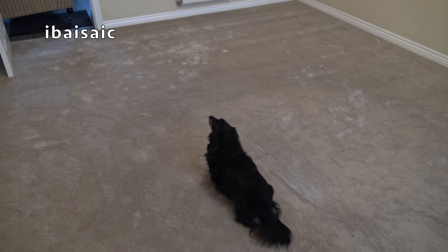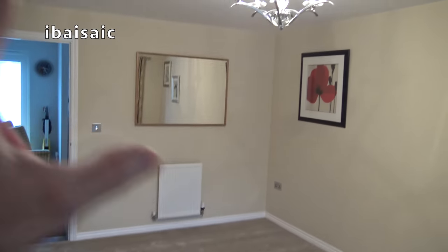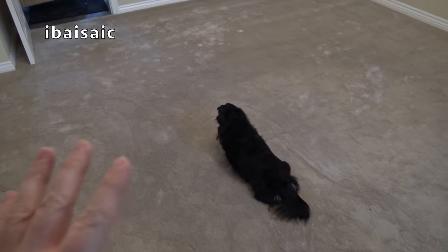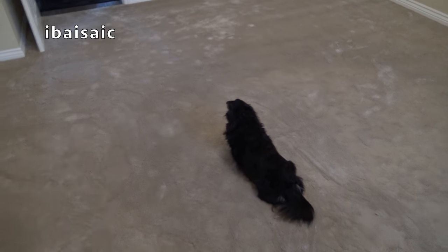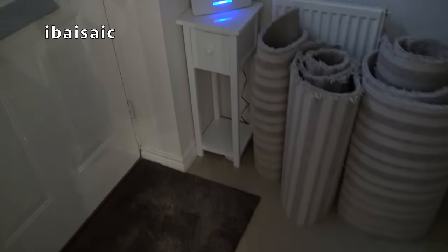So I'm going to set up my tripod, put some better lights. I've only got the main light on here, so I'll get a couple of my lights in and we'll try out some vacuums and see which one works best. And we've got a bit of spare carpet as well here.